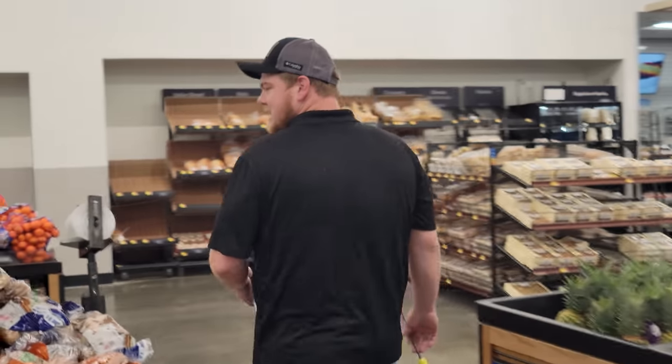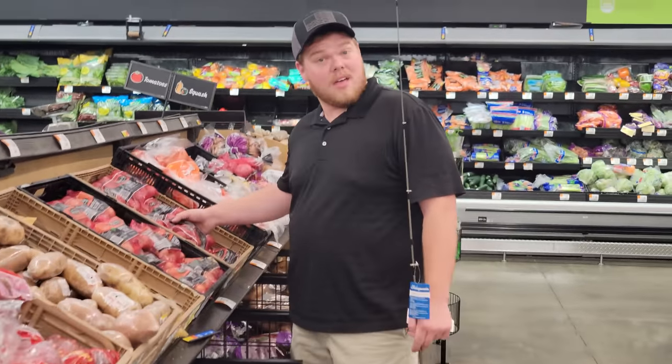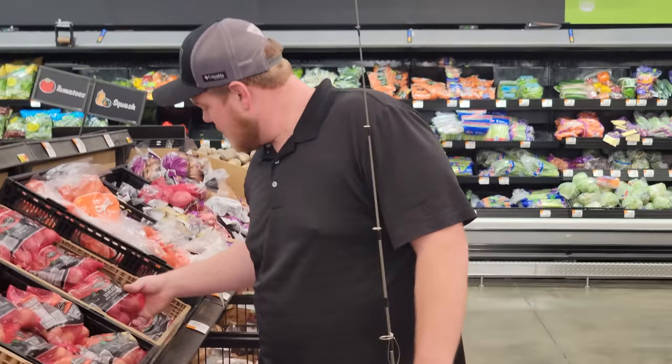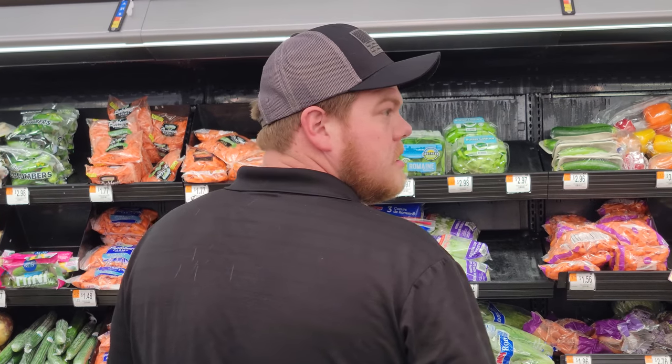They just ain't buying today. Ruby Sensation bite-sized potatoes. To the left, to the left.